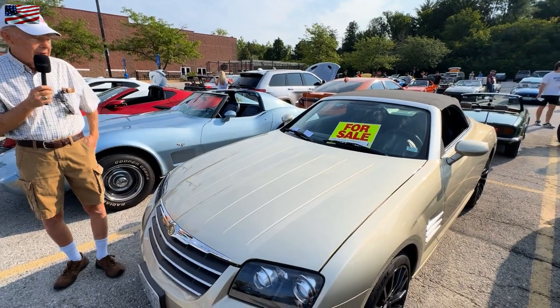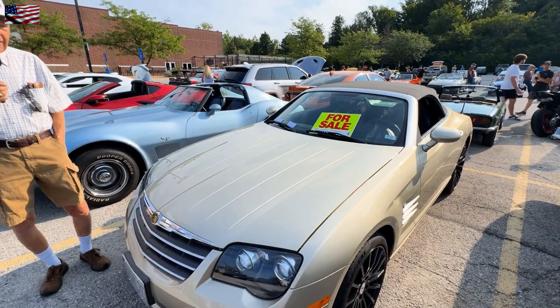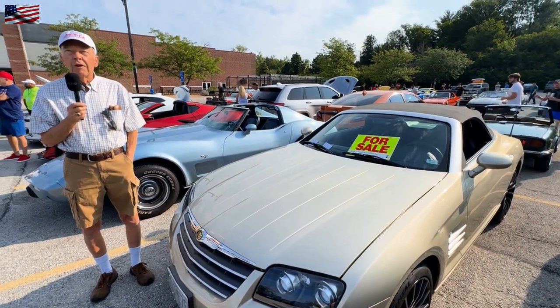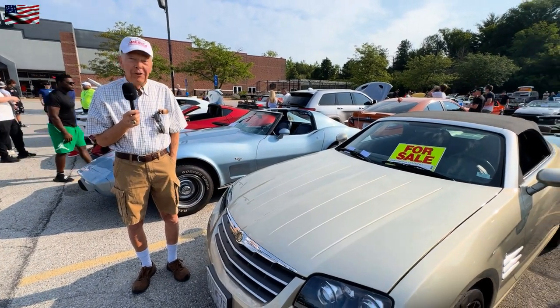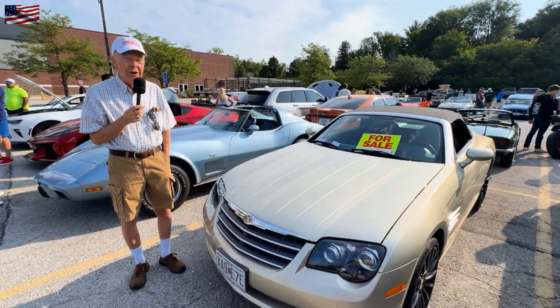Well, I've got a fancy for this Jaguar F-Type. So you're not getting out of the hobby? No. I love cars, always have.